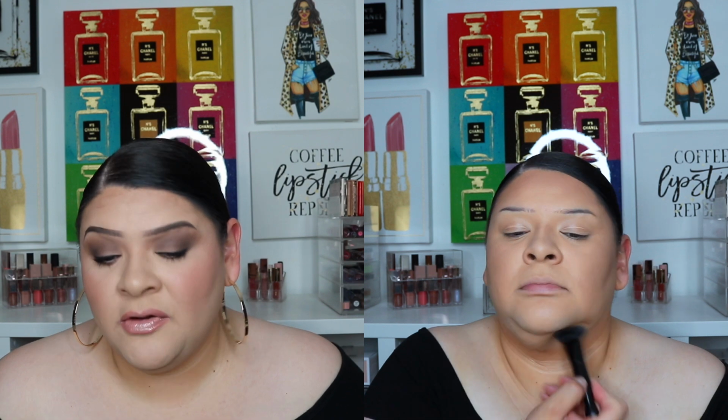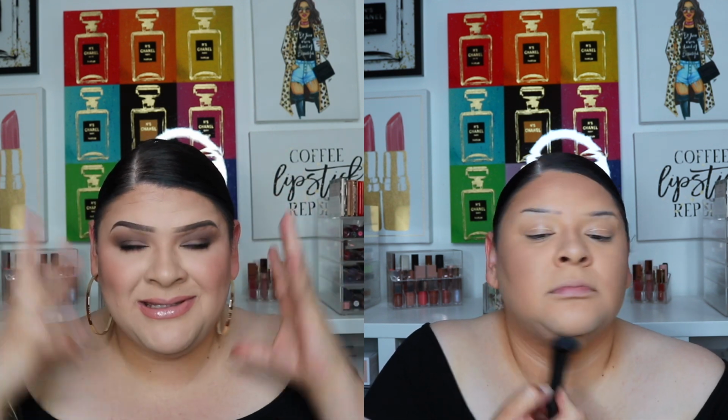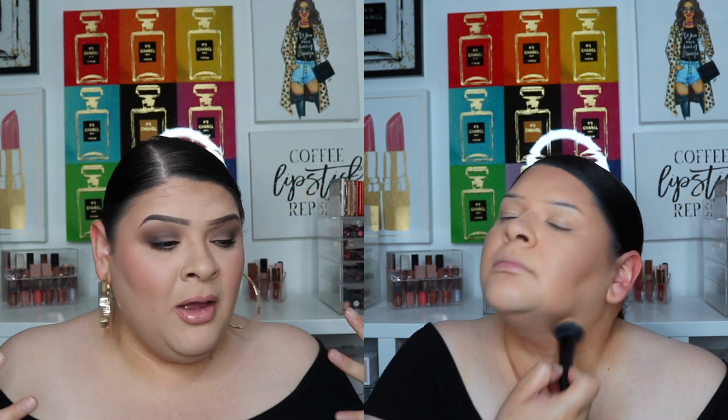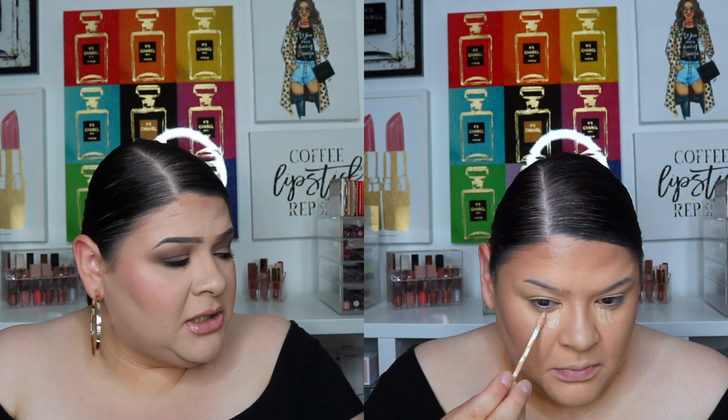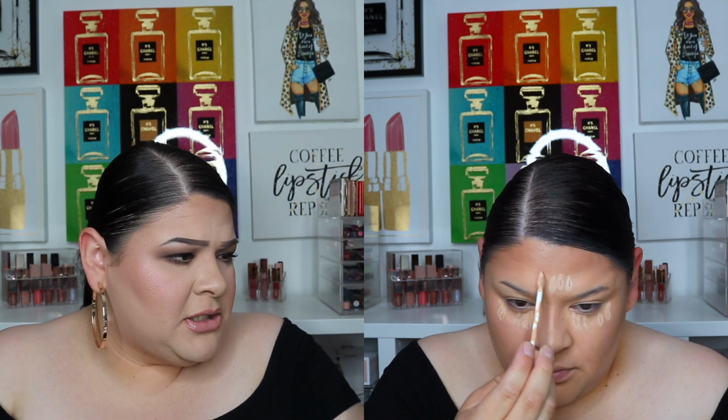So I felt like since I applied so much, I wanted to do concealer to kind of clean up a little bit of the excess bronzer that I did apply. It is perfect though on the nose, all around the face to give that really nice contoured look. Oh, I decided to apply my concealer, which is a Natasha Denona High Glam concealer in the shade N4.